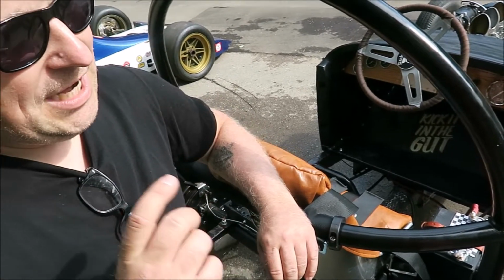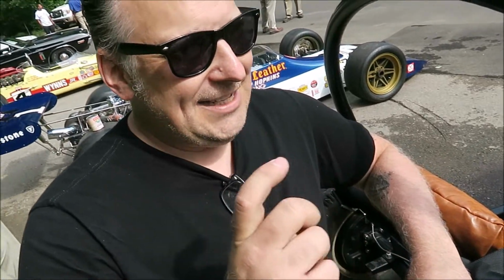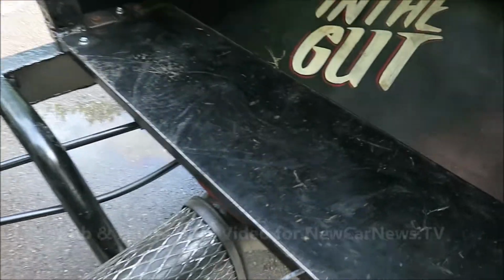So one of them was taking a video while the other one went to start the car for the first time. And the guy taking the video just said, "Kick it in the gut." And the other guy started it up. It started up. And it was the first time any of us heard it run. So as a tribute to that, we wrote "Kick it in the gut" on the floor pan as a reminder to us that that's just what we need to do.